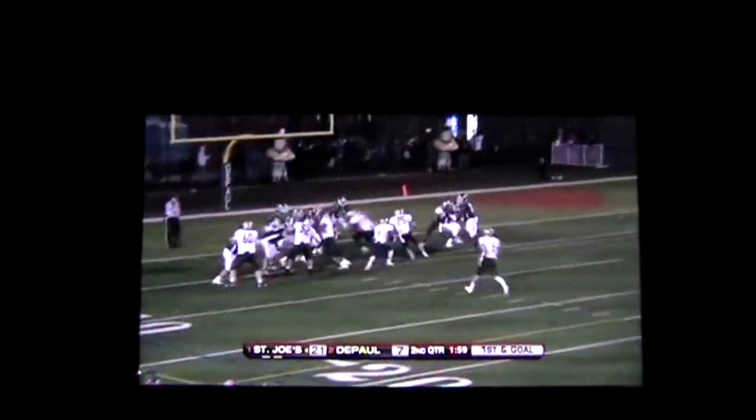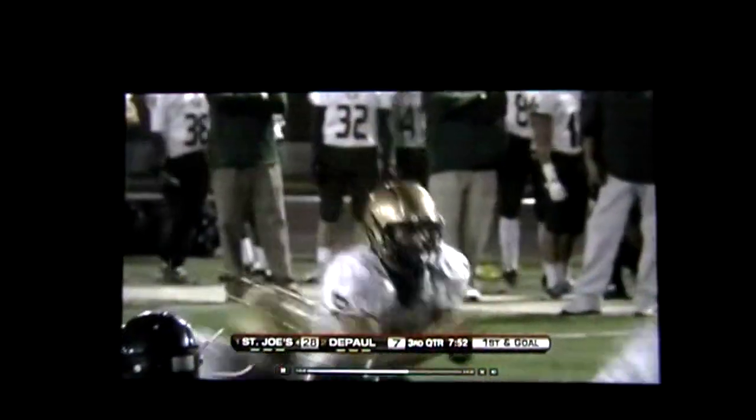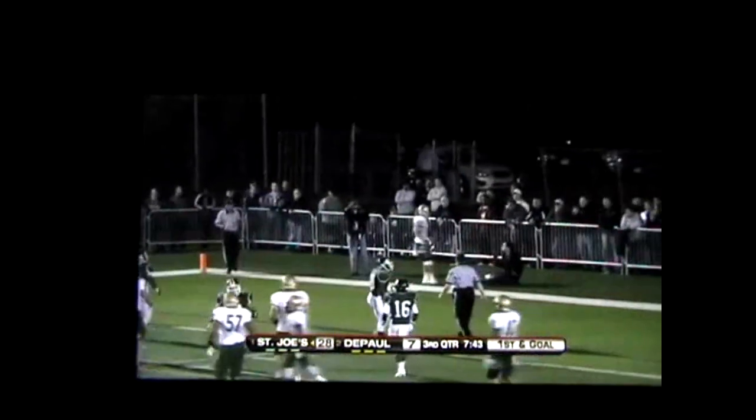So now first and goal. Here's Alston. Sherman right there. Again, a little bit of a freeze with the hitch right before the throw. So now St. Joe's on first down. The handoff's to RJ Edwards. Reverses field. Look at him go. RJ into the end zone. Edwards. And St. Joe's is rolling at DePaul.